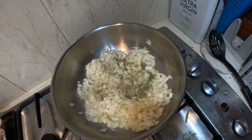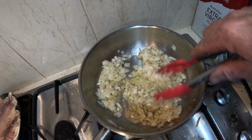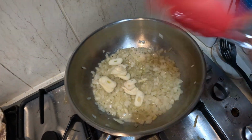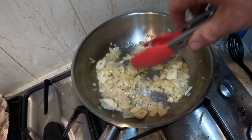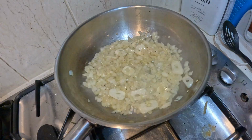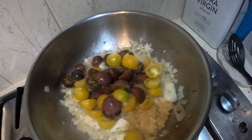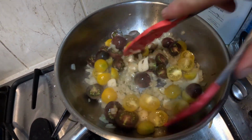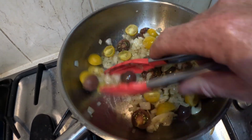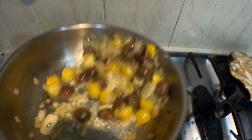I'll let that onion soften a little bit, and I'll add the garlic to it. Now I'm going to add the garlic, nice big slices, give that a mix around. Alright, now it's time to add the tomatoes. Give that a little bit of a mix around. Tomato onion is going nicely.